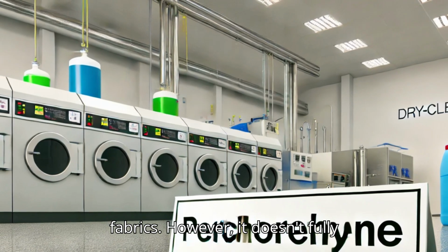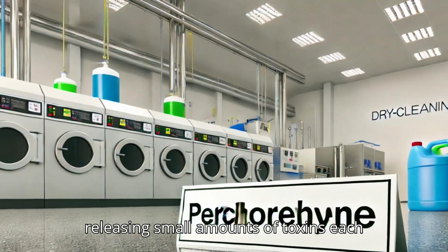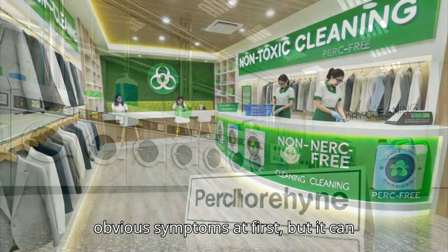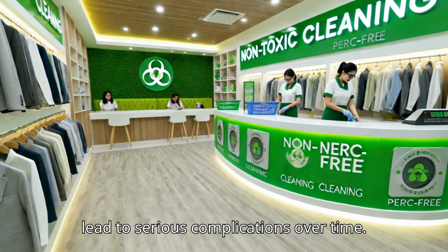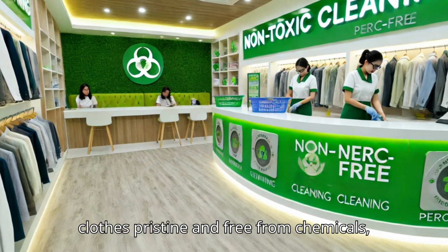However, it doesn't fully evaporate and can cling to your clothes, releasing small amounts of toxins each time you wear them. It's the type of exposure that happens gradually, without obvious symptoms at first, but it can lead to serious complications over time. And to think there are other ways to keep clothes pristine and free from chemicals.